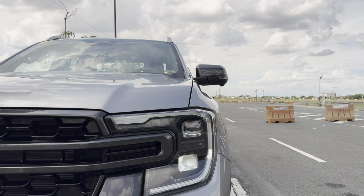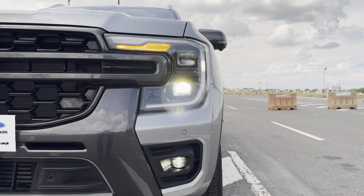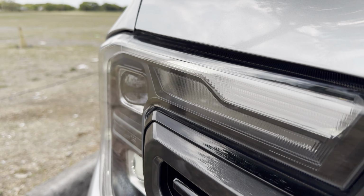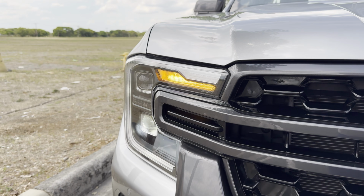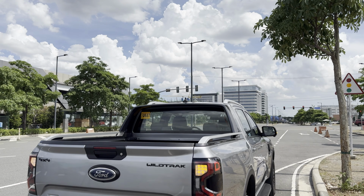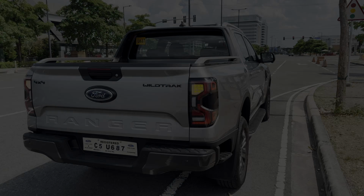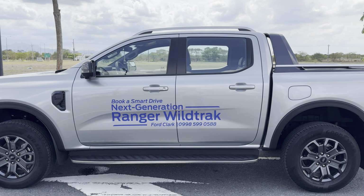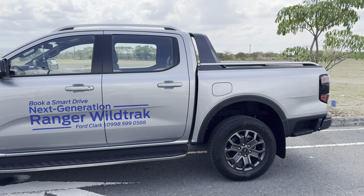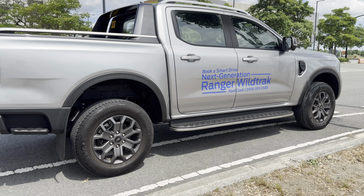Starting off from the front fascia, the new Ranger boasts a more aggressive front fascia with the new LED headlights and a more robust look compared to the previous generation. On the rear, we have a new LED taillight and a new design on the bed door which really suits the lines and overall look of the vehicle. The side honestly seems to be very similar to the previous generation. The only dead giveaway is that the front fascia is now more straightforward.